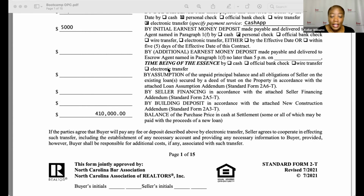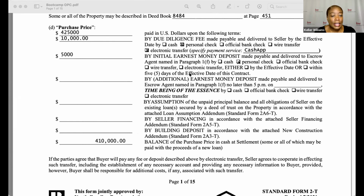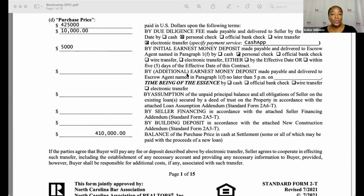Next to the last line is building deposit. If this is new construction, then a building deposit may be appropriate. The very last line: once we add up all of the previous lines from purchase price, subtract out all of those ways it's going to be paid, then at the very bottom, the balance of the purchase price will be due in cash at closing. Okay.